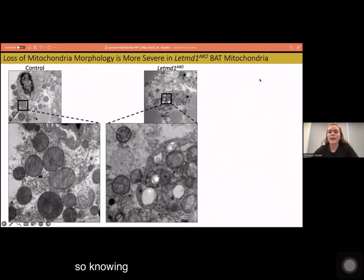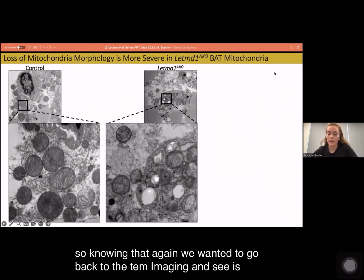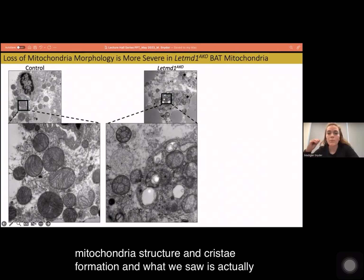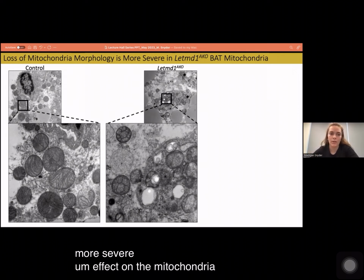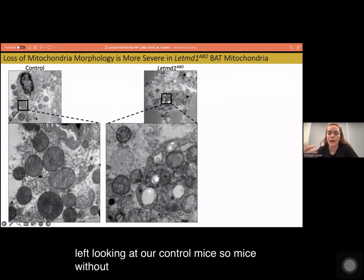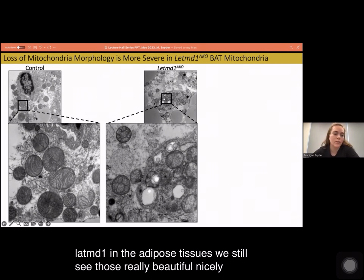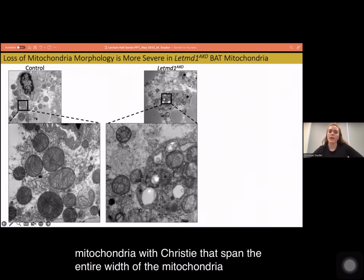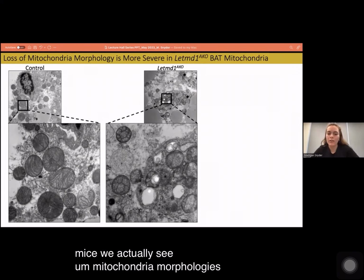So knowing that, again, we wanted to go back to the TEM imaging and see, is the same thing still happening as far as mitochondria structure and cristae formation? And what we saw is actually a more severe effect on the mitochondria structure in this conditional knockout. So here on the left, looking at our control mice, so mice without this conditional knockout of LETMD1 in the adipose tissues, we still see those really beautiful, nicely formed mitochondria with cristae that span the entire width of the mitochondria. However, when we look at the conditional knockout mice, we actually see mitochondria morphologies that still contain the cristae structure, but are a little bit more severe in how they look.